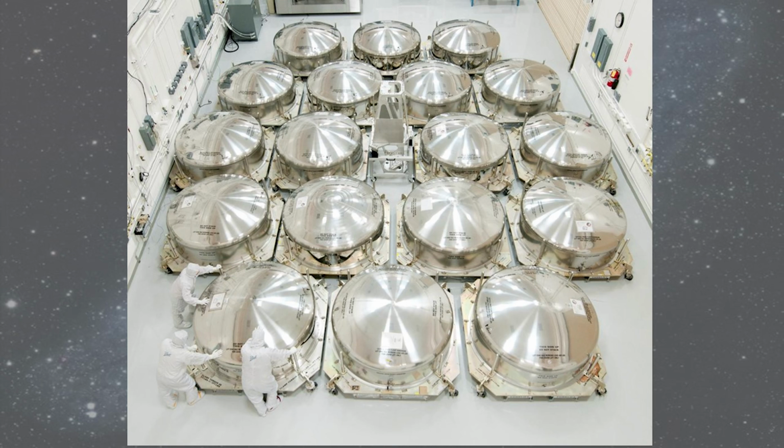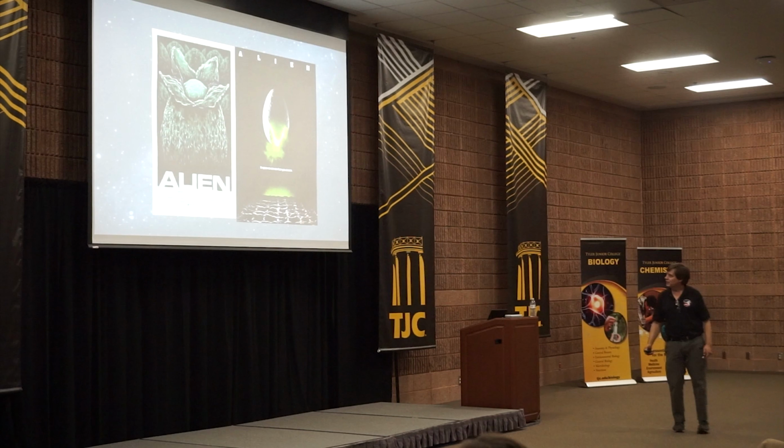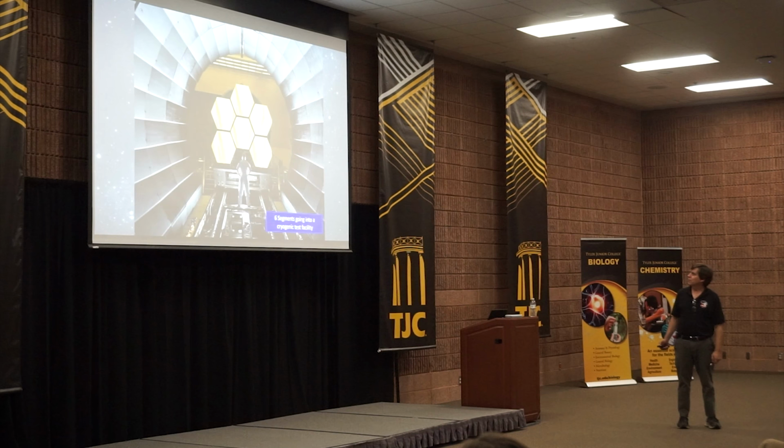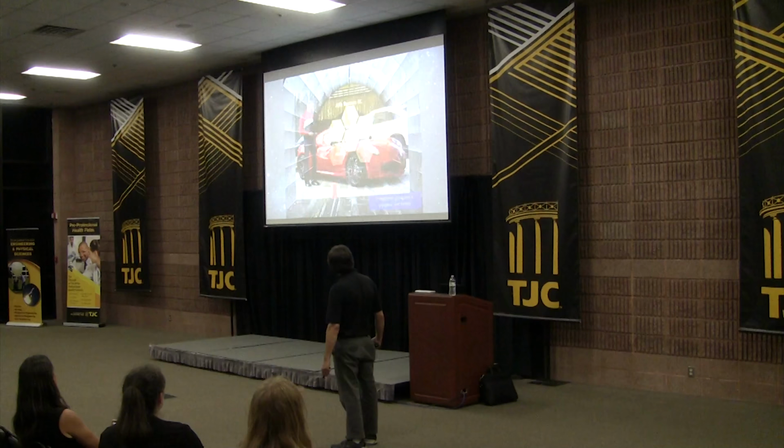But I tell you, I don't know what it is about my mind. When I saw these little pod-shaped things, I didn't think space. Well, I did think space, but I thought this kind of space. I thought the Alien movie. Remember those little pods, those things with the suckers that come out and attach to your face and all that? In space, no one can hear you scream. But anyway, it's very science fiction-y. This is obviously what they were looking at when they staged this. This is six segments being tested at the XRCF facility in Huntsville, Alabama.